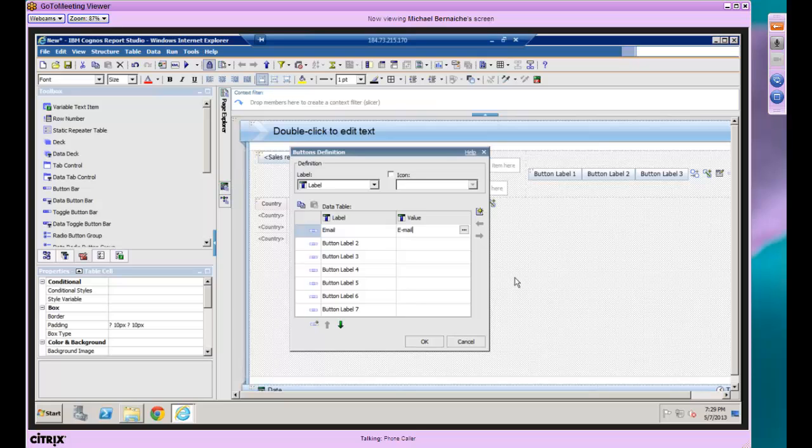Okay, the next one is fax. This will be post office and mail. Sales rep relates to sales visits. Promo relates to special. Phone is telephone. And website relates to web. And now we're going to go ahead and hit OK. And you'll see that all the labels we put in are up here.